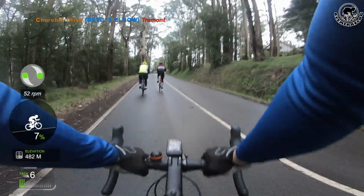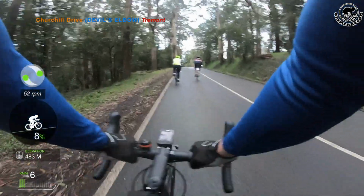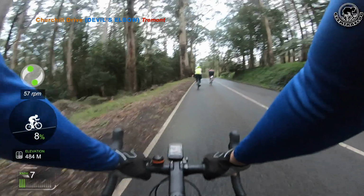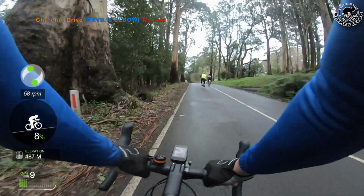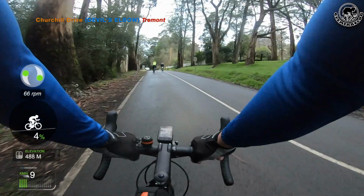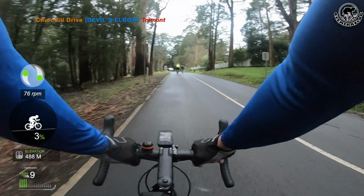Currently it listed I've spent 52 minutes on this Devil's Elbow. The fastest person is actually 40 minutes and 24 seconds. Was not an easy one. Struggled a little bit at the first. We stopped a little bit for a puncture, but it's alright. First time approach. Hopefully next time I can do it better.